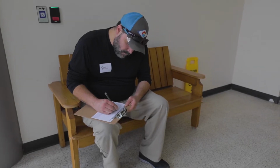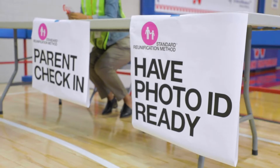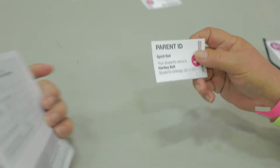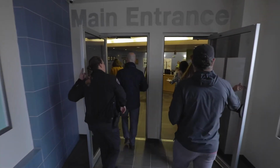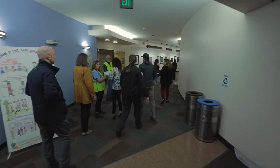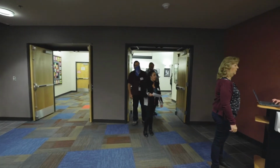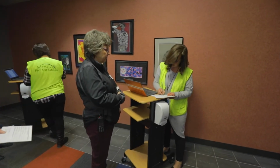A guardian or parent that's coming to reunification should make sure that they have a valid ID, and that can be a driver's license, a state-issued ID, anything with a name and a picture. While the students are in our care, it's our responsibility to make sure that they're safe. And until we reunify that student with their parent, they're our responsibility. Accountability is really important in this situation, and we want to make sure that each student is accounted for and that every parent gets the right student.